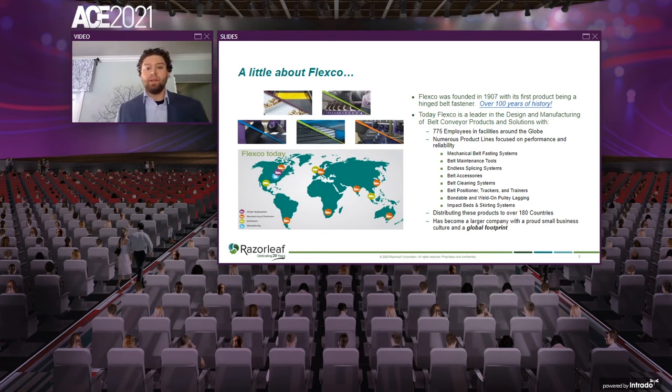So Flexco was founded in 1907. So that's over 100 years of being in business. So congrats to them. That's a huge milestone for any business. And they started with just a simple hinged belt fastener. So today, if you look across their product portfolio, which has grown exponentially, they are in a lot of different areas of conveyors. So as we know, if we think about what's happened in the last year with companies like Amazon and the fulfillment business, conveyors are a very important part of our lives.